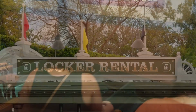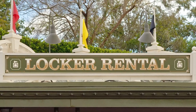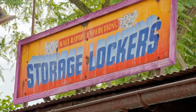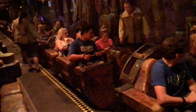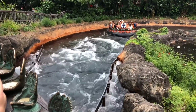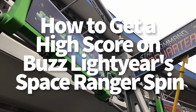Get a locker if you're planning on several thrill rides in a row or water rides where your things might get really wet. You'll find lockers at the entrance to the parks as well as near water rides like Kali River Rapids, but they do cost money, so prepare for that. And as always, make sure that loose items like hats and sunglasses are in zippered compartments on faster upside down rides, and in a Ziploc bag on those water rides like Splash Mountain or Kali if you don't put your stuff in a locker.